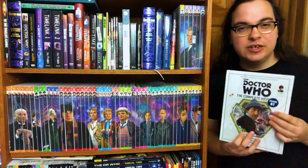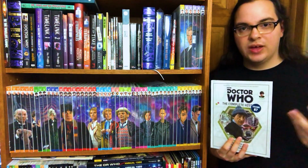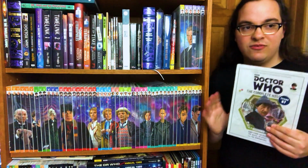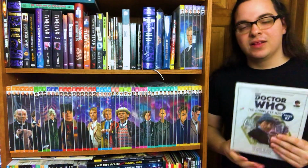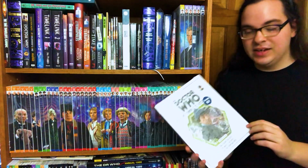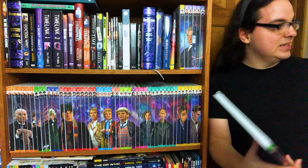So the later the issue number, I think, just as a general rule of thumb, I'm seeing that those tend to be rarer, because there's just less fans who stuck it out that long who then want to start splitting up their collection and selling it. For whatever reason, this seems to be rarer. So I'm super excited to have this in the collection, to be able to unseal it.